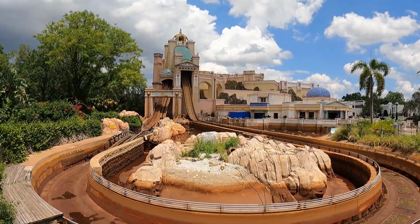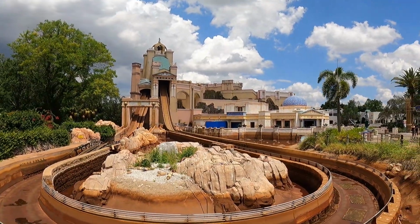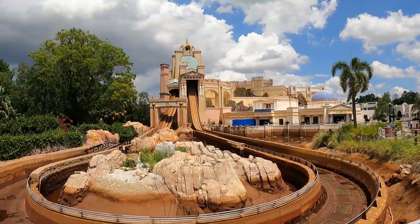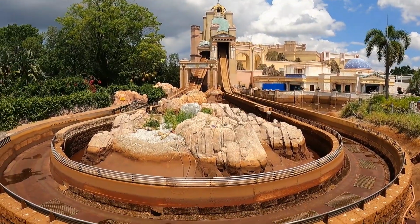Journey to Atlantis looks like it's under refurbishment right now as all the water's drained, and there's a construction wall right behind the aquarium for water drainage equipment. And hopefully this ride will reopen soon.